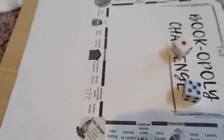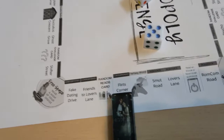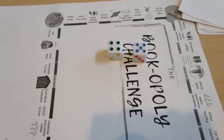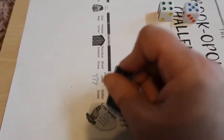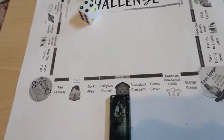I'm going to roll number 17, and hopefully our last, and it is going to be 1, 2, 3, 4, 5, 6. Flirt's Corner, which I think we already landed on. Maybe? Yes, we did. So I'm going to roll one more time, and not our last roll. And that is number 9. 1, 2, 3, 4, 5, 6, 7, 8, 9, which is Country Station, which I don't think we landed on. Yes, we haven't landed on that. So, Country Station, which is to read a book set in countryside.